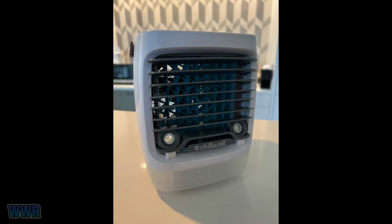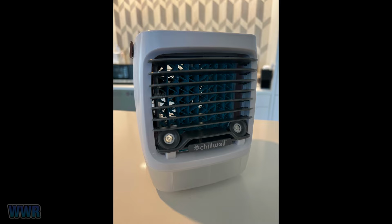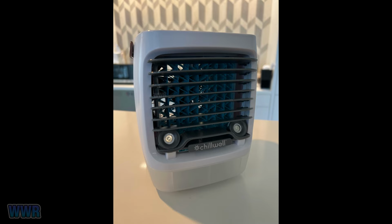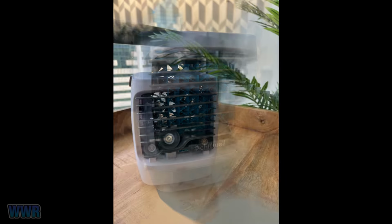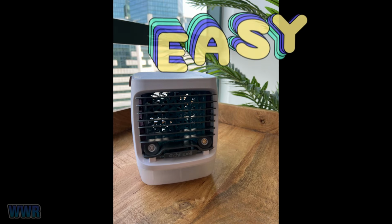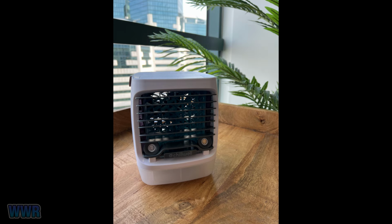ChillWell is the only product of its kind on the market that utilizes advanced cooling technology to cool your home and save you money. It's designed for both residential and commercial applications, so it can help you reduce energy costs no matter where you are. With ChillWell, you'll never have to worry about temperature control again. Thanks to its cutting-edge technology, ChillWell is able to dramatically reduce energy costs while also improving air quality in your home. Plus, it's easy to install and maintain. With ChillWell, you can be sure that your cooling needs are taken care of without having to break the bank.